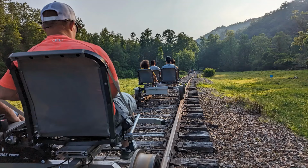This is further up the mountain, and so you'll be surrounded by trees. Part of this is under the canopy, part of it's out in the sun, so depending on the time of day, you'll have that mixture of both shade and sun.